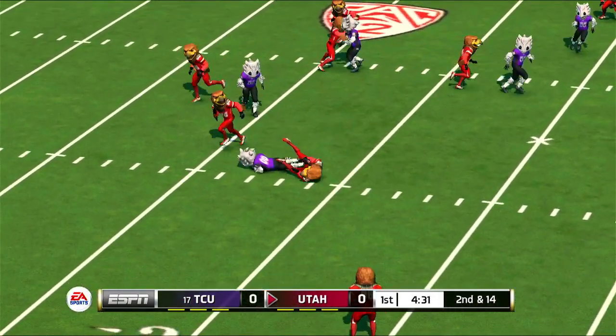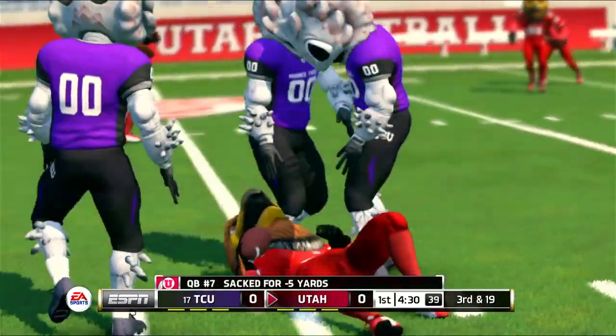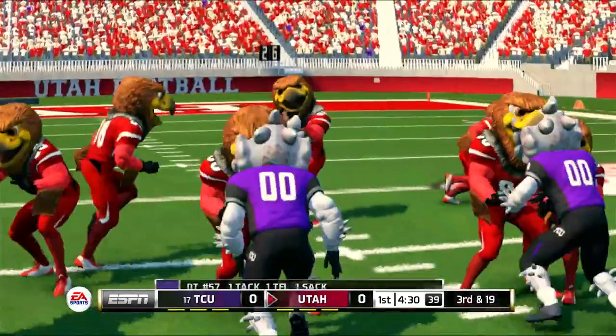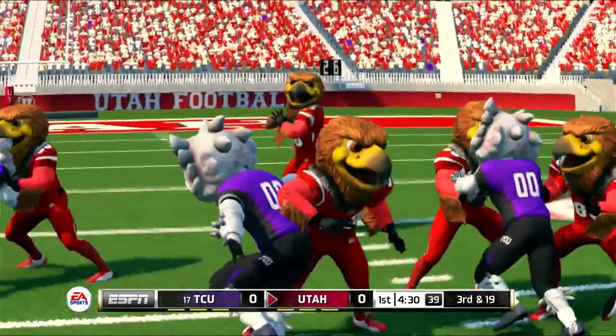Scrambling around, and they got it. Absolutely perfect call by the defensive coordinator. He brought just the right amount of pressure from the right direction, and it seemed to confuse the offense.